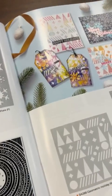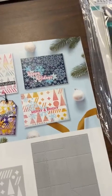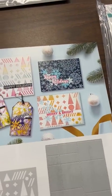No one plays with them here unless you give me a deadline. Well, you know, it does help your crafty mojo when you have to make things for the local store. That does definitely help.